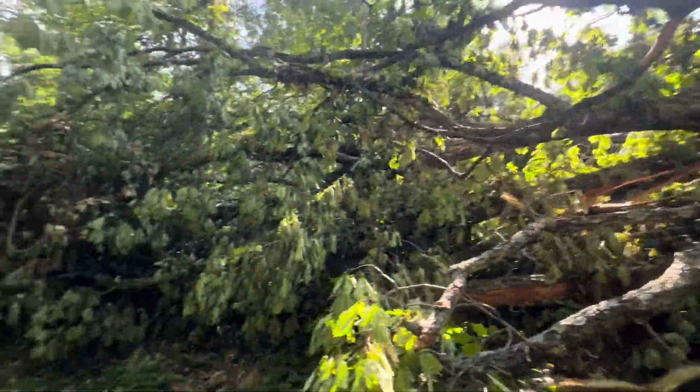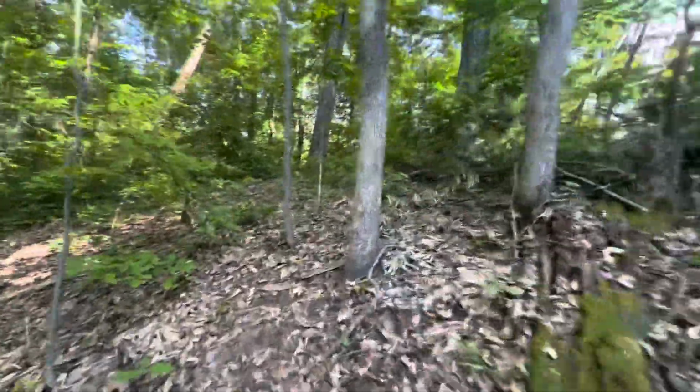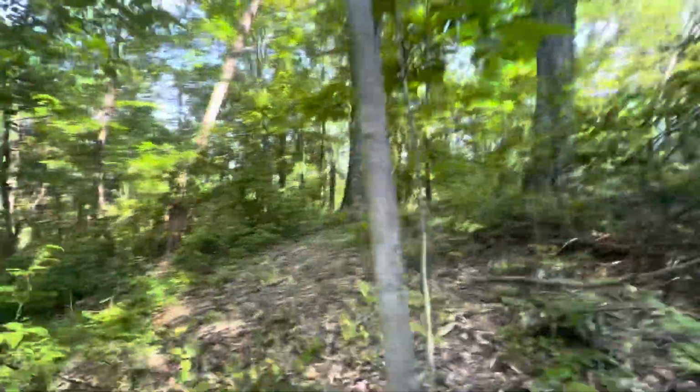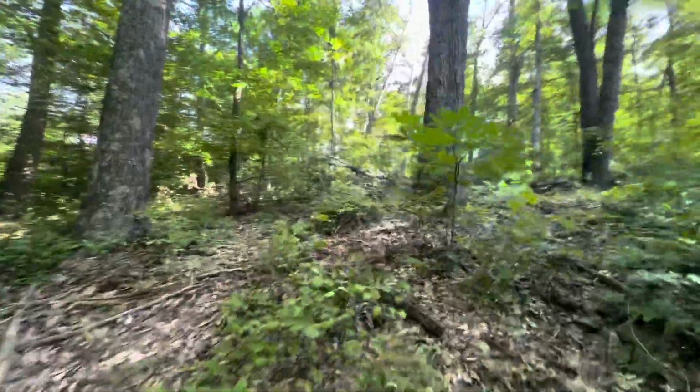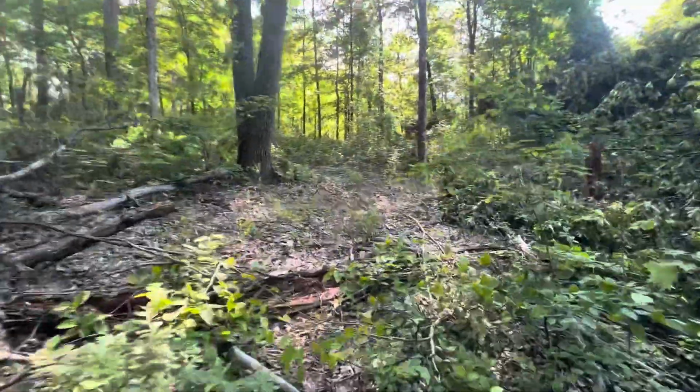Y'all, this one's huge right here. So it looks like somebody's blazed a little trail around it. But gonna do a little off-roading to get around that big bad boy. But it ain't terrible once you take a little trail around the big tree. But it's a lot of tree in the way for sure.